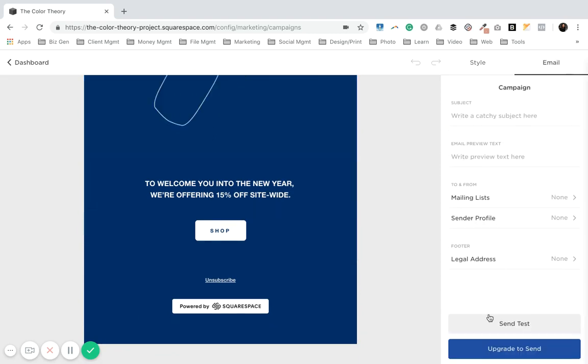When you're done, you click email, you click, well, this would say send. Obviously, this is not a functioning website at the moment, but this will say send. But you can also send yourself a test email so that you make sure it looks good in the inbox, on the phone, all that necessary stuff.